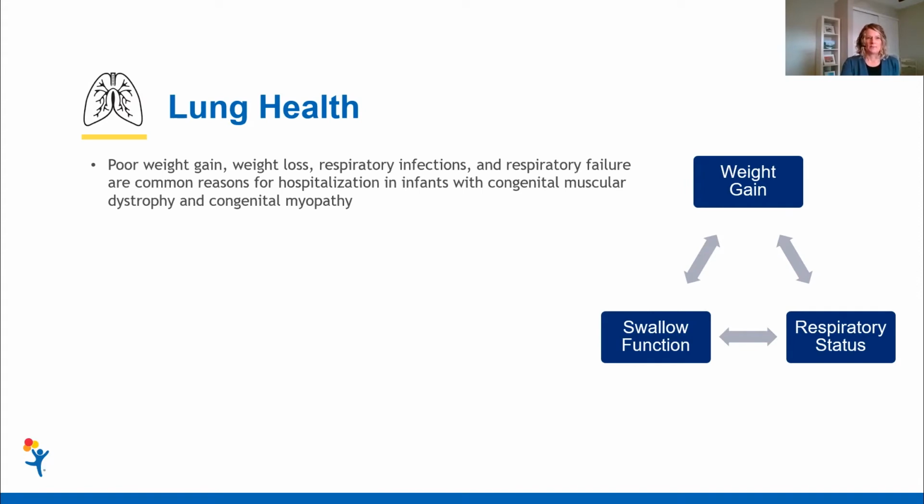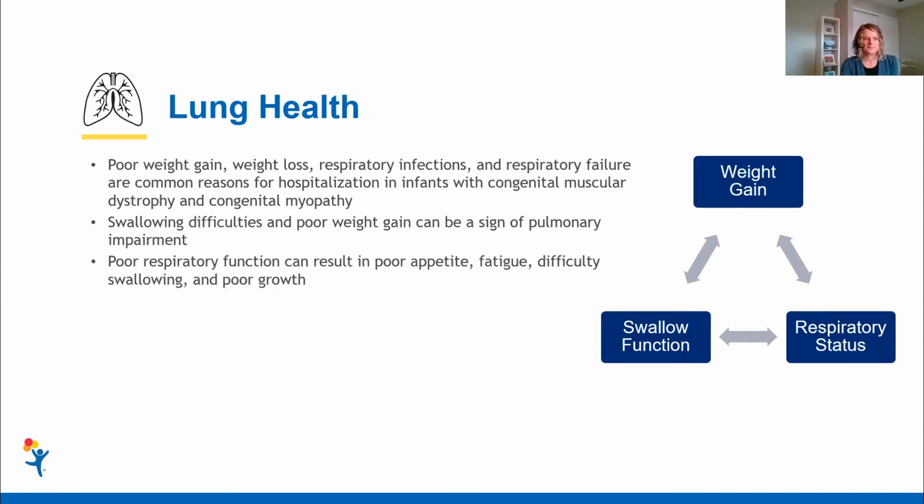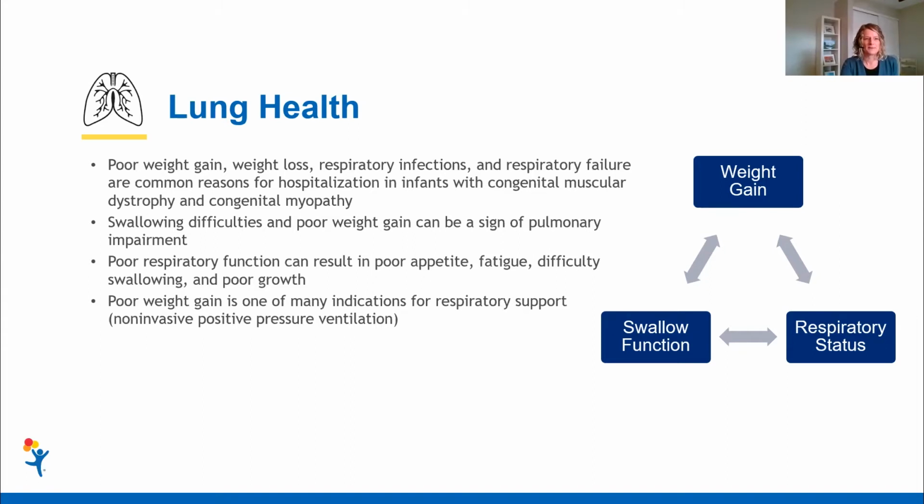So poor weight gain, weight loss, respiratory infections, and respiratory failure are common reasons for hospitalizations in infants with muscular dystrophy or myopathy. So this cycle of problems can be one of the main reasons why your kiddo may be hospitalized early on. Swallowing difficulties and poor weight gain in and of themselves can be a sign of pulmonary impairment. And then poor respiratory function can result in poor appetite, fatigue, difficulty swallowing, and poor growth. So it really is just a cycle and reciprocal relationship here.